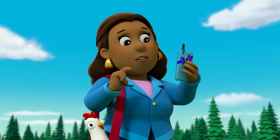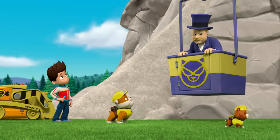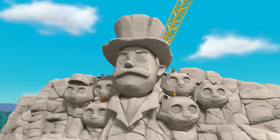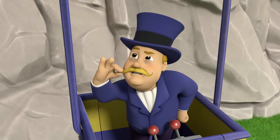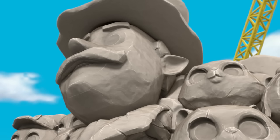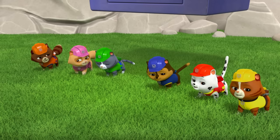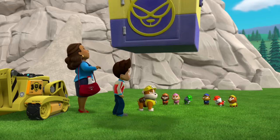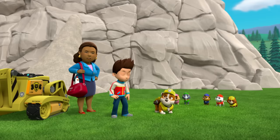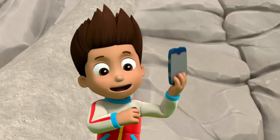I'm calling Ryder. That's a lot of stone carved out of that rock face. Rubble's right. That hill isn't stable. Ridiculous. Wait a minute. Why are my statue ears pointed like kitten ears? Never mind. I'll finish it myself. Never ask a kitten to do a mayor's job. I've got a bad feeling about this. Me too. I'm calling for backup.